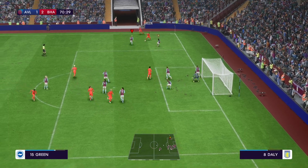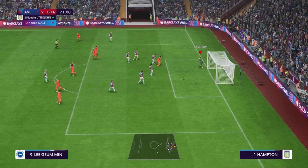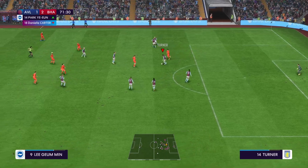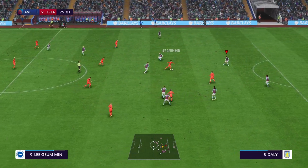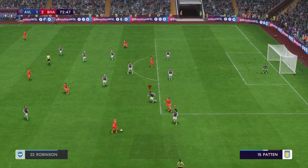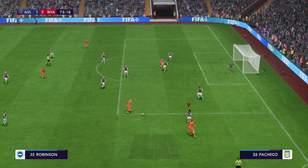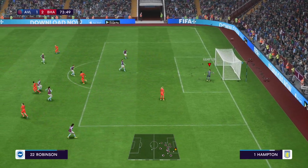It's a short corner. Firing it in. I'm not testing the keeper at all with that effort. Good work to win it back high up the pitch. It needs an accurate cross. Takes the shot. No problems for the keeper.